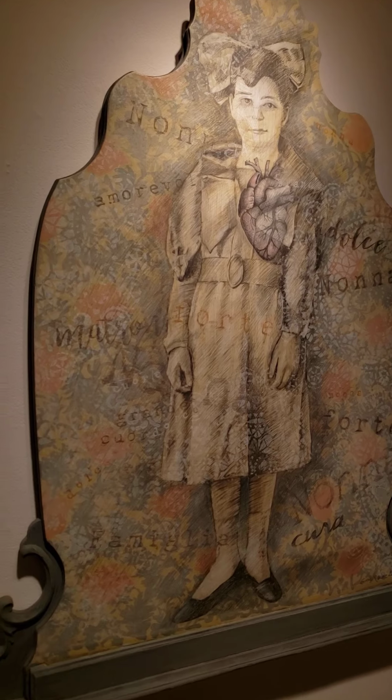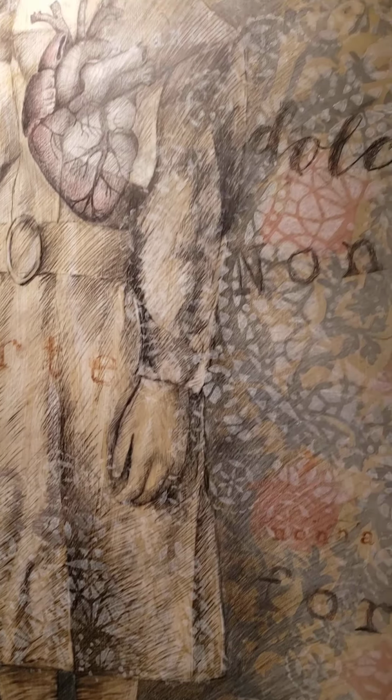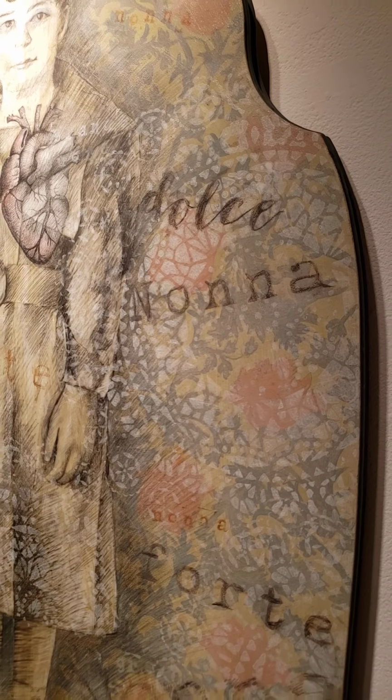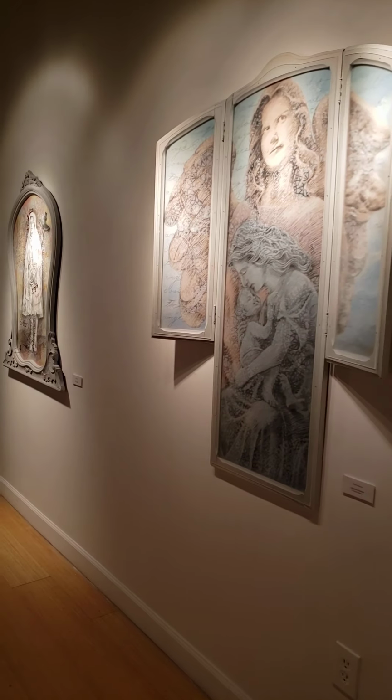Want to draw your attention to all the details and multiple layers that you can see in the work. Hidden imagery, stenciling, and the design based on wallpaper that was popular in that particular era.